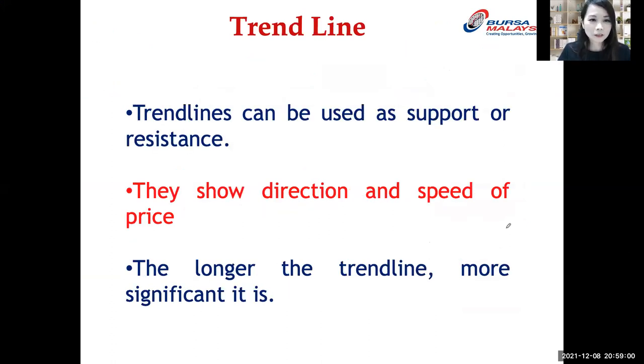So trend lines can be used as support or resistance, and they show the direction and the speed of the price. And the longer the trend line, the more significant it is. Okay. So first, trend lines can be used as support or resistance, and they can show the direction and the speed. And then the longer the trend line, the more significant it is. There are 3 points here. So first of all, support and resistance. Okay. Support and resistance.